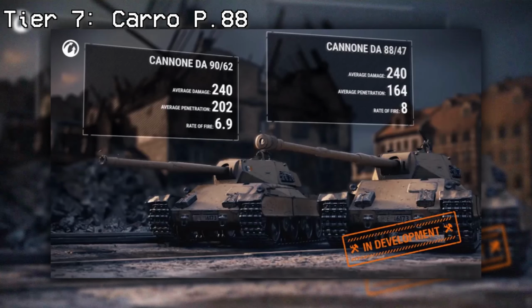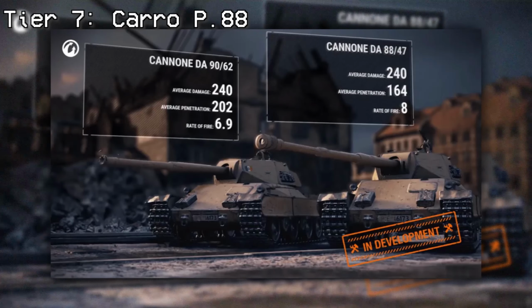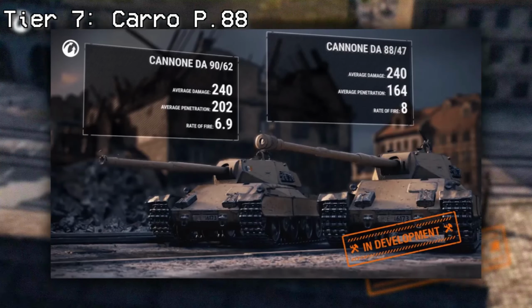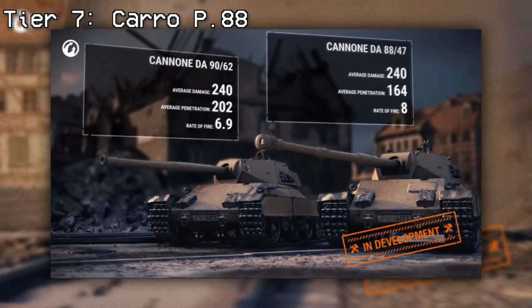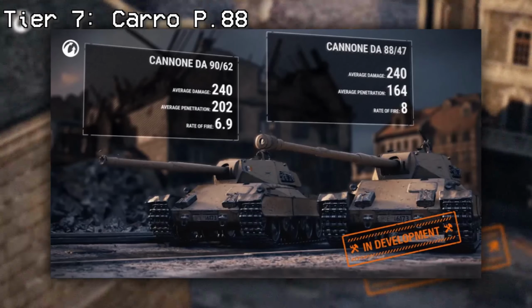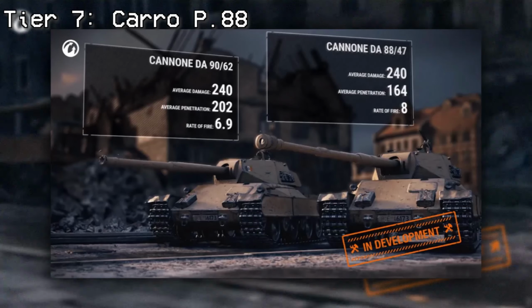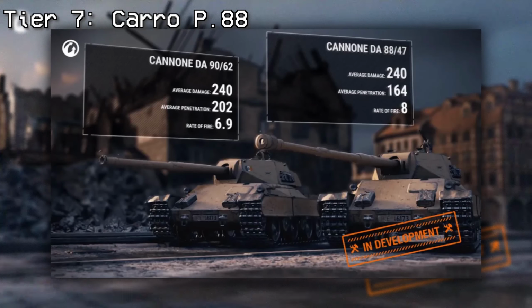The gun's rate of fire is actually fairly decent, but it lacks on penetration, meaning it won't be that strong at tier 7 unless you are in the top tier. But if you are bottom tier, you will be pretty much helpless with this gun. The next gun is the one that sacrifices rate of fire for an extra 38mm of penetration. The Canon .90-62 is the next gun.